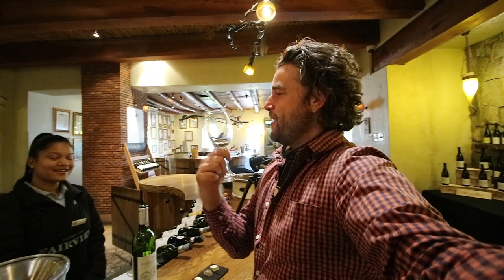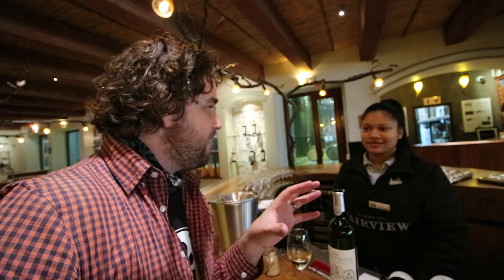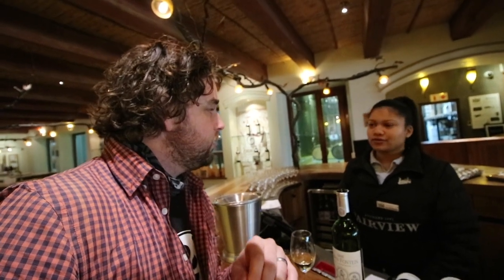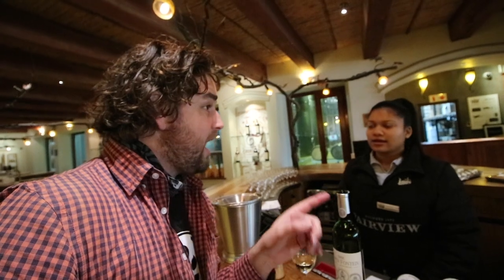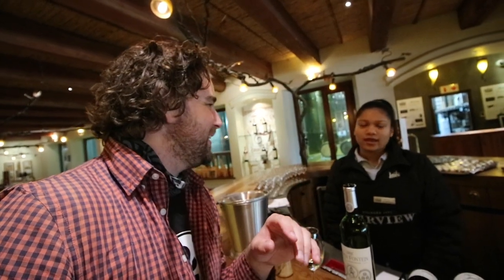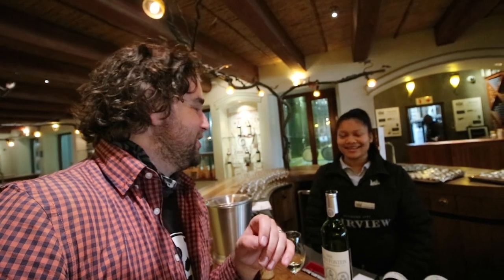What cheese would this go with? Our creamy goat cheese. On the farm, do you have more red or more white or a good mix of both? I think a good mix of both. And how many types of wines do you have, roughly? I won't hold you to it. Yeah, we've got about 45 different wines. More or less.